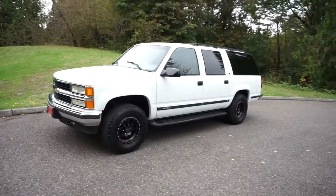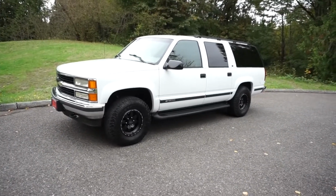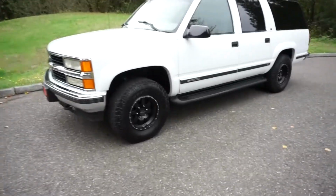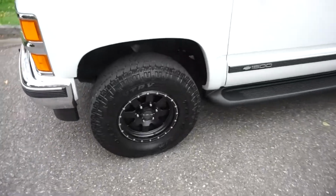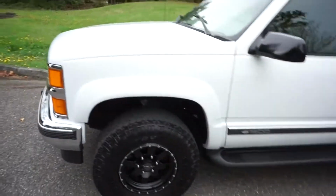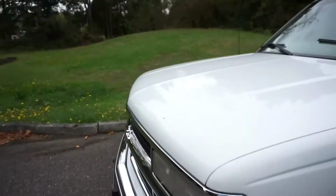But this truck just has a great look with the crisp white and black, and then all the chrome package. And it has these 265 Toyo Open Countries that have hardly any tread used up on them, and it just has a nice look to it. So we'll go ahead and start walking you around here.